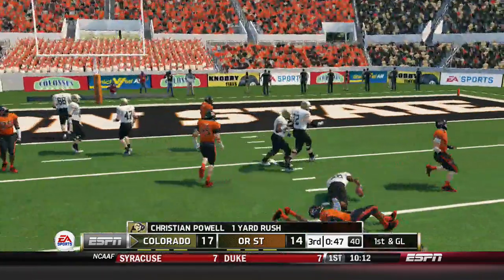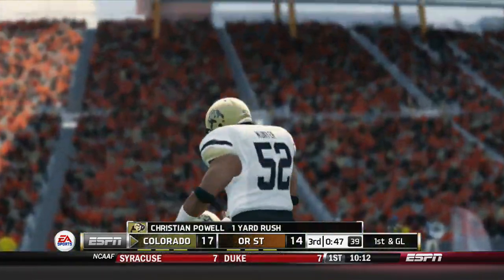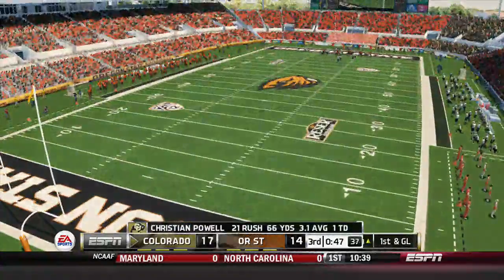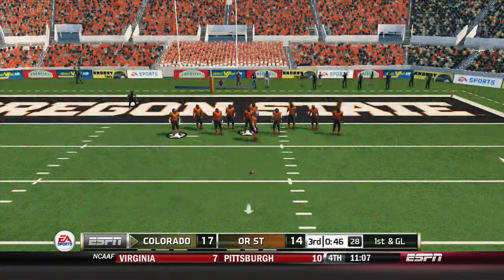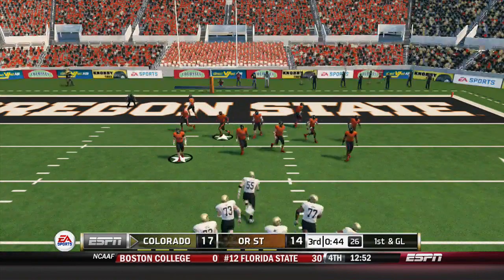Gets out to about the 9-yard line. That's a gain of 1 on the play. That makes it first and goal. First down, and they've got their eyes on that goal line.